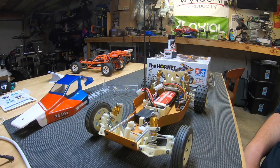So definitely a more refined kit than some of these to me as I've been driving around here, but at much more of a price tag obviously too. Comparing it to more modern buggies, I haven't driven anything past the B4. Those feel very light and they're very stiff and rigid, and they just, I don't know how to explain it, they just feel more plasticky.